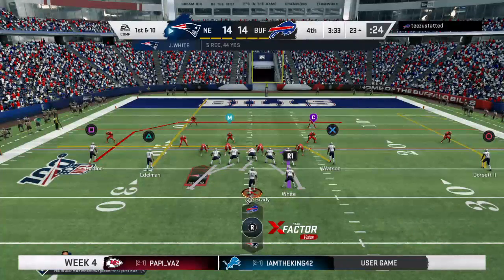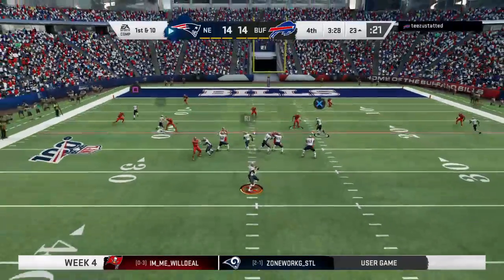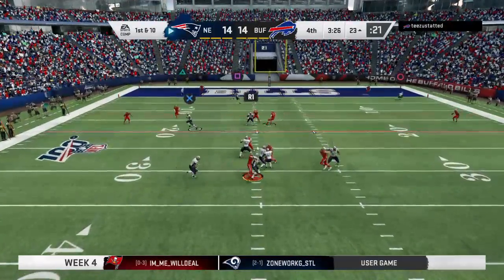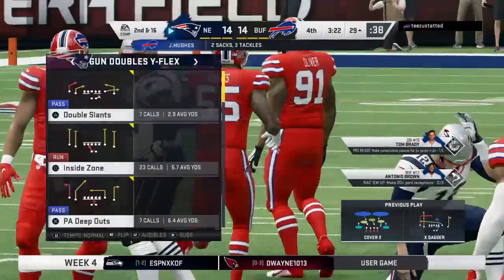Good route, good pickup for first down yardage, and that is a tough one to cover, the angle route, because of a running back getting out of the backfield, if you're trying to cover that. And he's going to go down. They sack him back right around the 30.